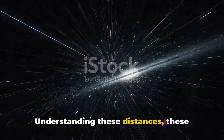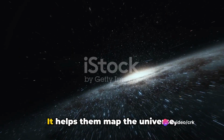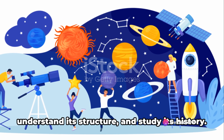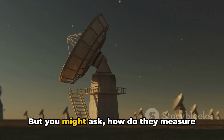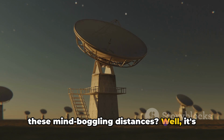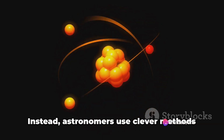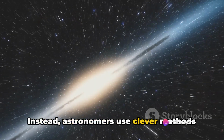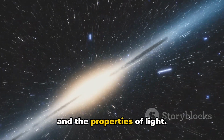Understanding these distances, these light years, is crucial for astronomers. It helps them map the universe, understand its structure, and study its history. But you might ask, how do they measure these mind-boggling distances? Well, it's not as simple as pulling out a cosmic tape measure. Instead, astronomers use clever methods that take advantage of the laws of physics and the properties of light.